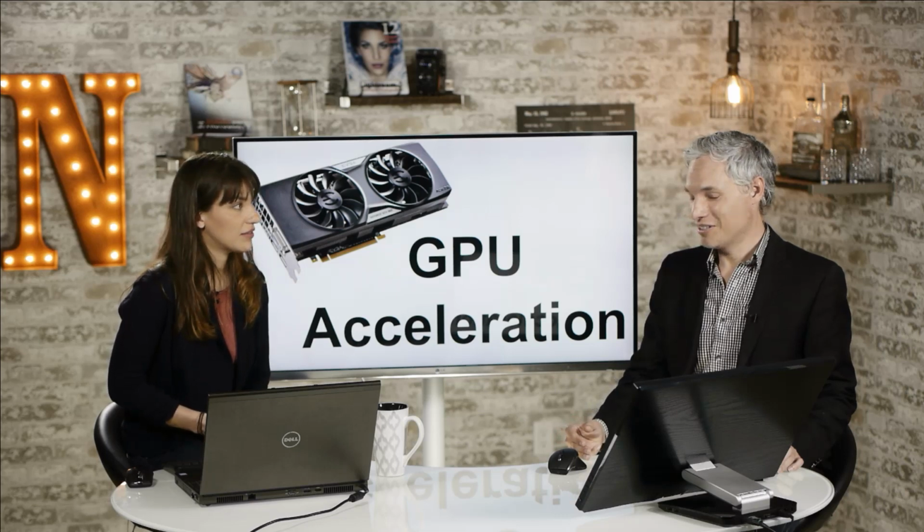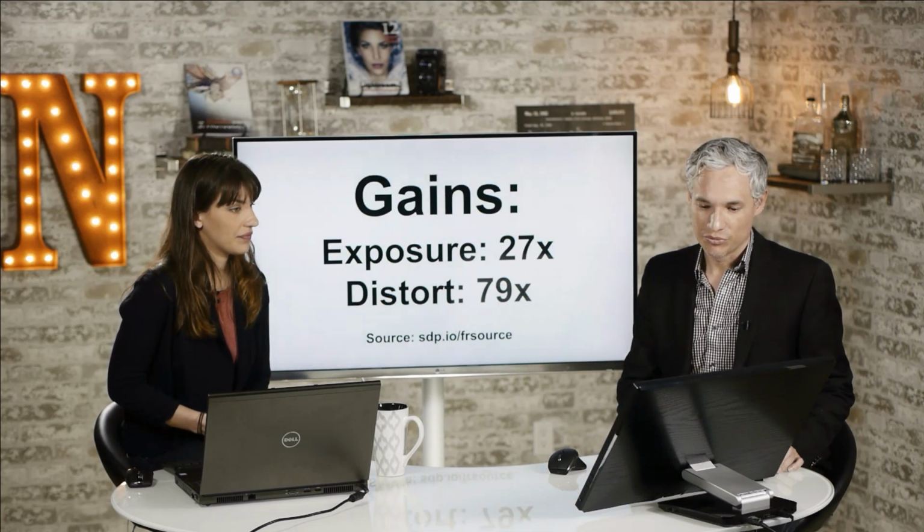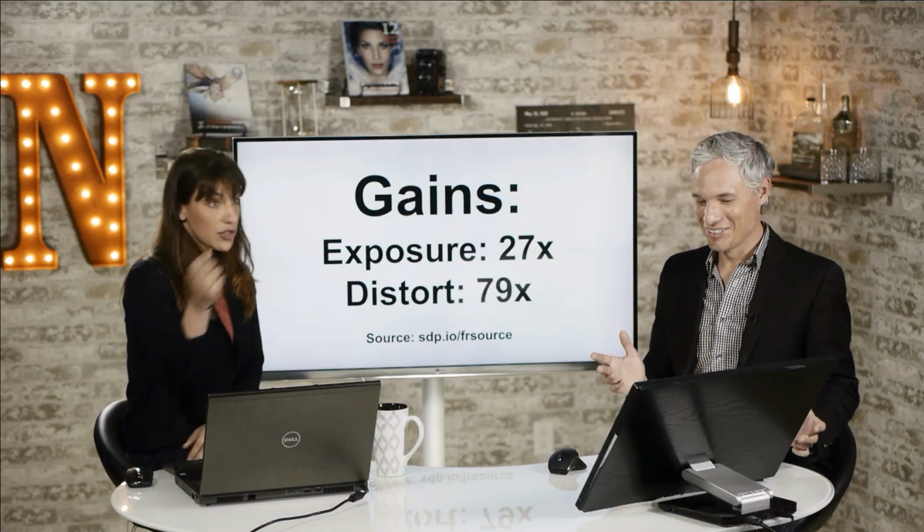Are they saying it's faster? Yes, they're saying it's faster. Okay, how much faster? They've only released a couple of very minor data points here. So the actual exposure slider is faster? 27 times faster. But that's never even been a problem for me.